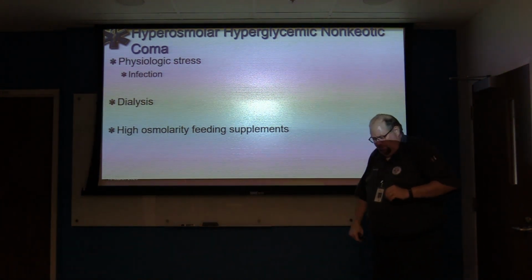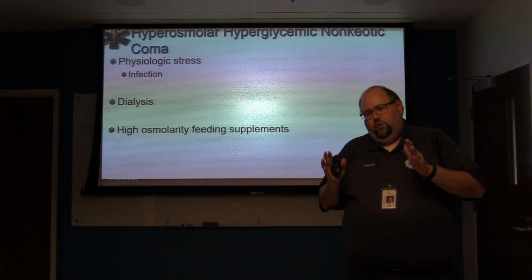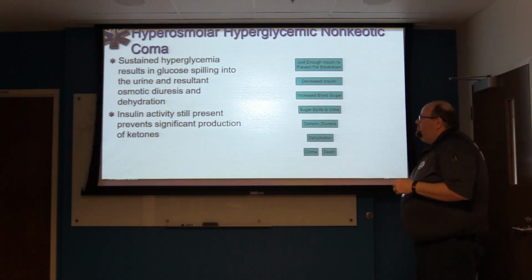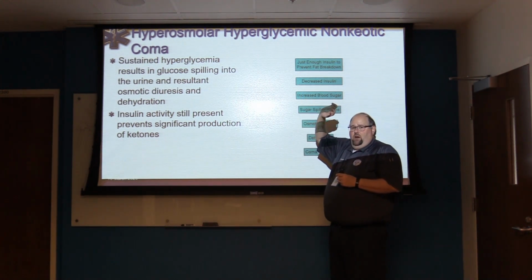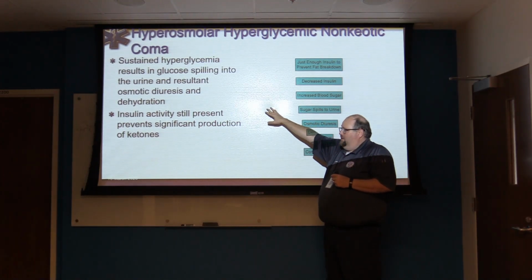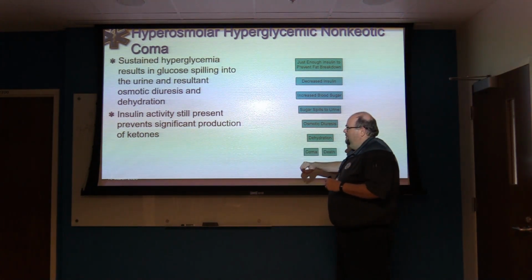Again, when I looked up a little bit of the pathophysiology of these, just to remind myself, it goes back to that fluid gradient. Having those particles creates a fluid imbalance that leads to this process. Essentially, there's a sustained hyperglycemia. These patients are hyperglycemic. Glucose continues to spill into the urine. We get that osmotic diuresis and the dehydration. Sounds pretty familiar. Sounds like the DKA we just talked about.